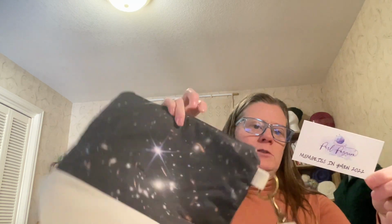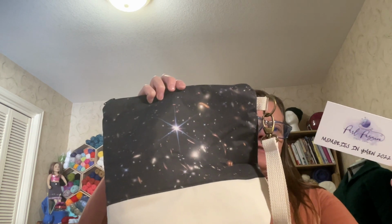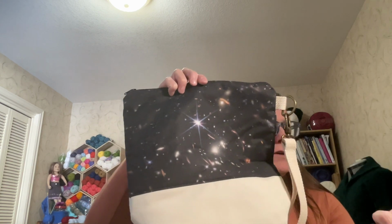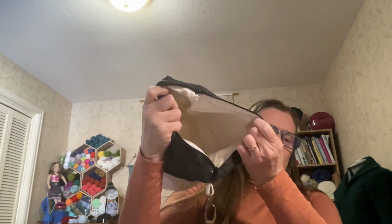It says First Deep Project Bag. This bag is custom made by Krista from Longview Creations from fabric containing the first image release from the James Webb Telescope, which shows images of galaxies in all shapes and sizes. This image has been titled First Deep. Nice double layered lined project bag. Oh, it's going to be nice.